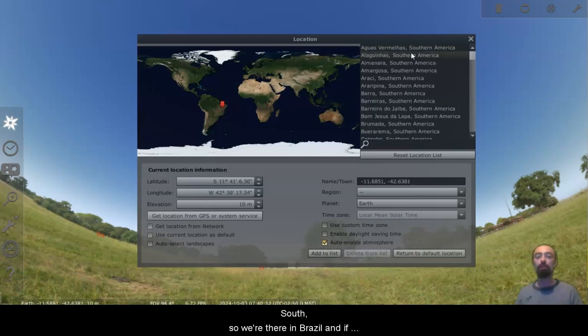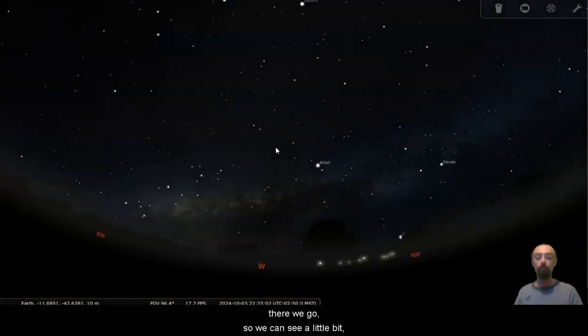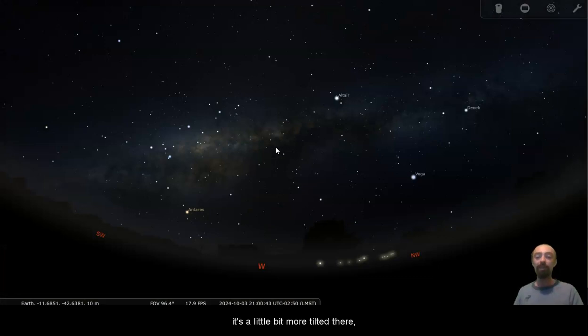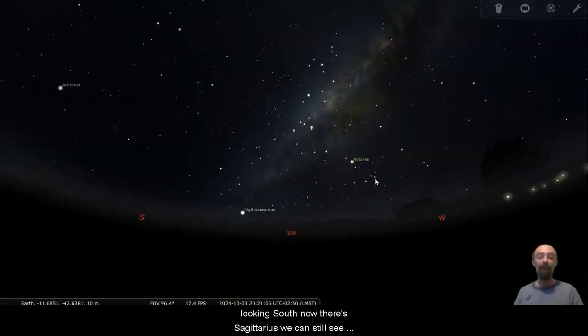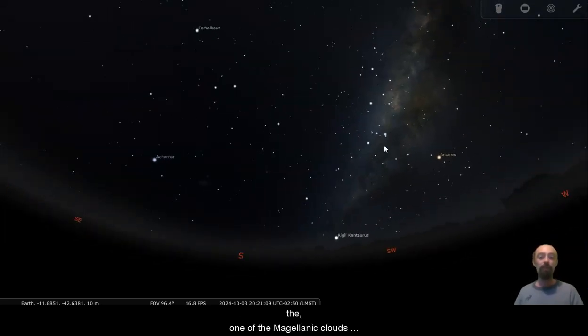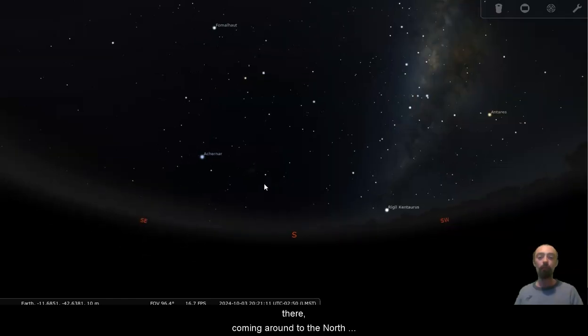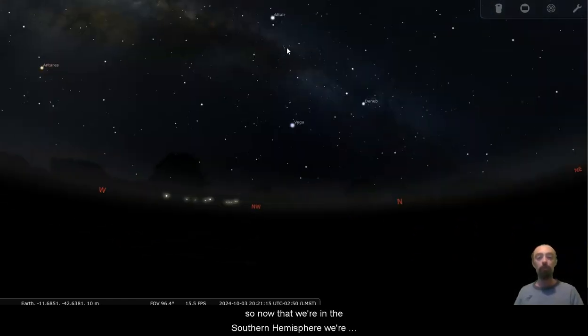We'll go a little bit further south. So we're there in Brazil. And if we let the sun go down, looking into the west, there we go. So we can see it's a little bit more tilted there. There is Scorpius, the scorpion. Looking south now, there's Sagittarius. We can still see one of the Magellanic Clouds there. And coming around to the north, we've got the summer triangle.